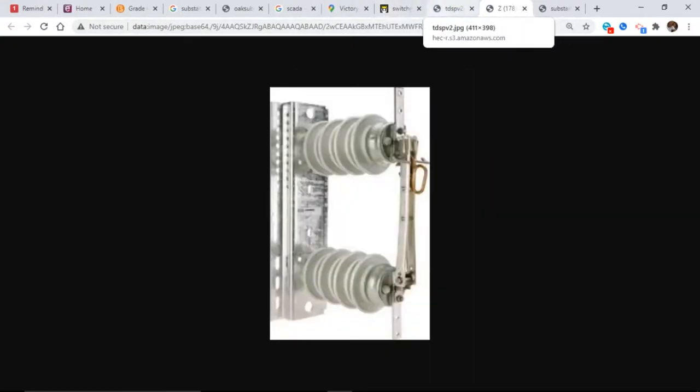Now, what was the next one? What's the next component that we come to before the breaker? Bus side disconnect switch. Okay, now obviously it's going to be smaller and it's going to be mounted in this fashion vertically. How many phases do I have? One phase, two phase, or three phase? Remember, in the substation, transmission all the way through, I'm three phase all the way through. My feeder circuit is three phase. So how many of these switches am I going to need per breaker? Three. Three of these switches per breaker.